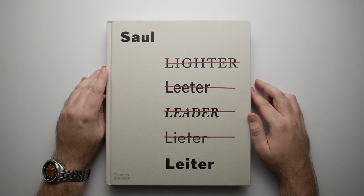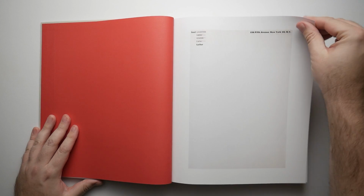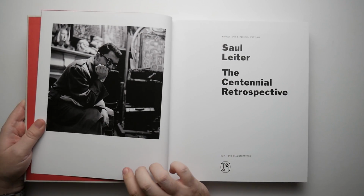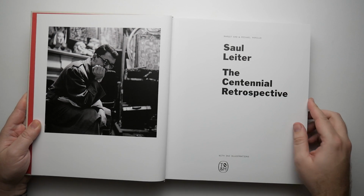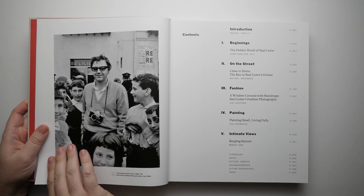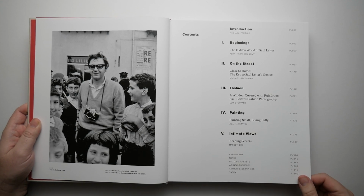As alluded to, this is by no means the first book about Leiter. Some of you will have seen previous reviews that I have made, which I will link above and in the text below. So if you want to refresh your memories, or if you haven't seen those, there's some really good stuff in there, so definitely worth checking out. This book is quite a bit more expensive than those books, but at first glance, I would say that it's worth every penny. The book feels like a lifetime retrospective to start with.